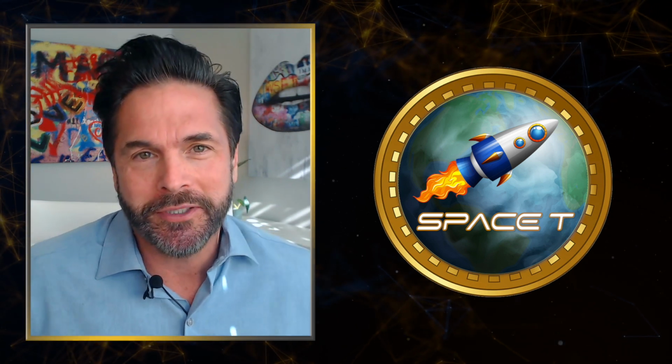I would love to see SpaceX go and do a security token offering. I just don't know if he's going to do any kind of public offering. He claims he might in the future, but there's no plans to. So let's call this company Space T. Maybe it's a smaller subsidiary, not subsidiary, but a smaller supplier to SpaceX.